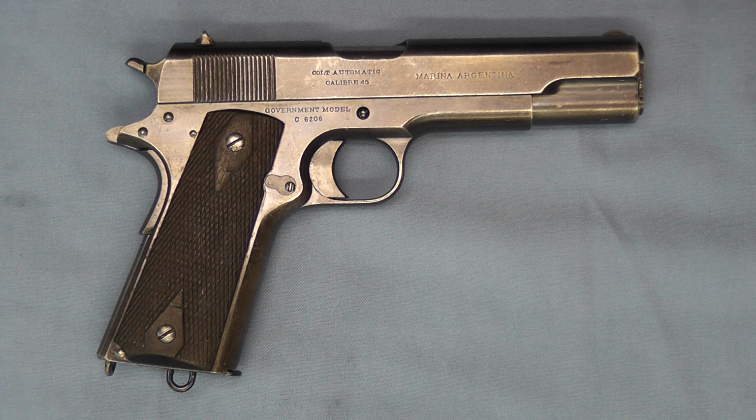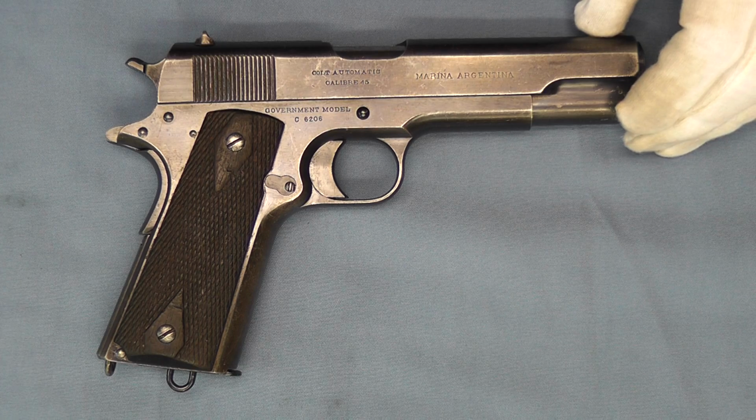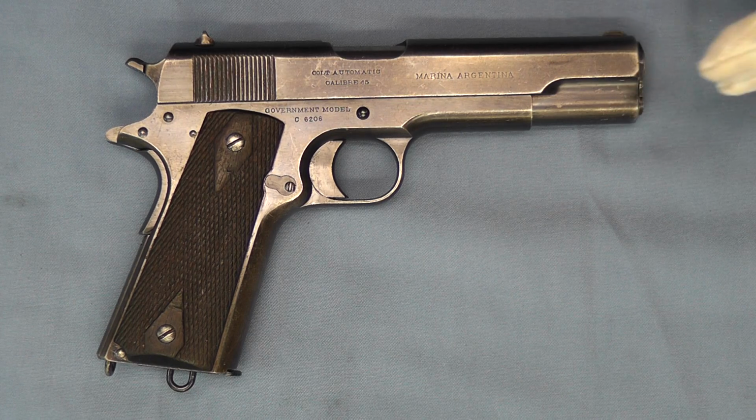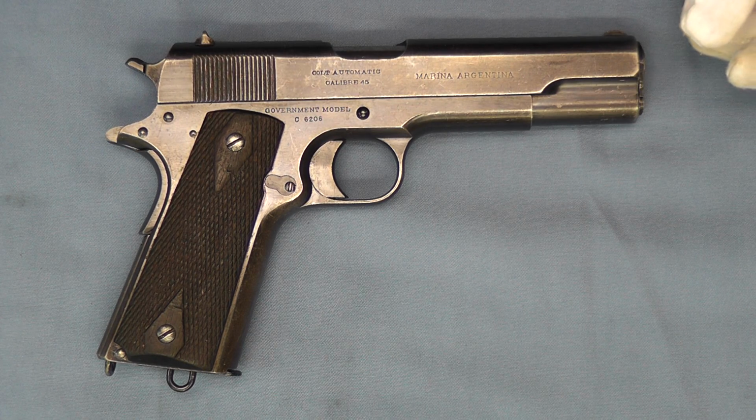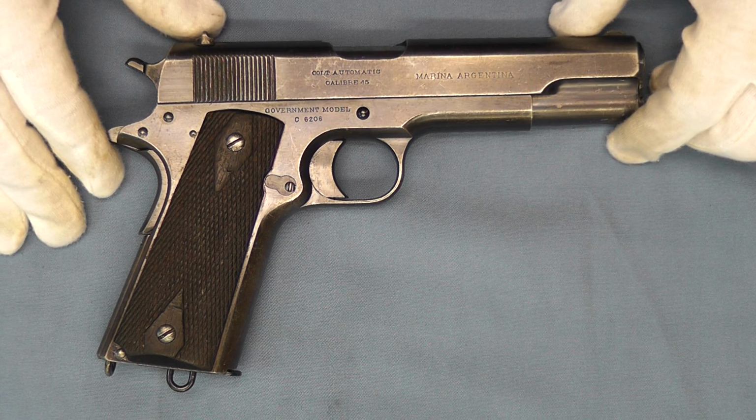Now, these pistols were inspected by Argentina naval inspectors at the Colt plant, and they were stamped with an RA inspection mark. And those inspection marks can be found on the top of the receiver near the disconnector hole. They can be found above the firing pin stop and the top of the barrel chamber, and it's an incredibly small mark, probably about 1/10 of an inch in diameter, just very small. I have to look at it pretty much under a magnifying glass to really determine that that is the mark. But anyway, we'll go ahead and take a closer look at this older pistol here.